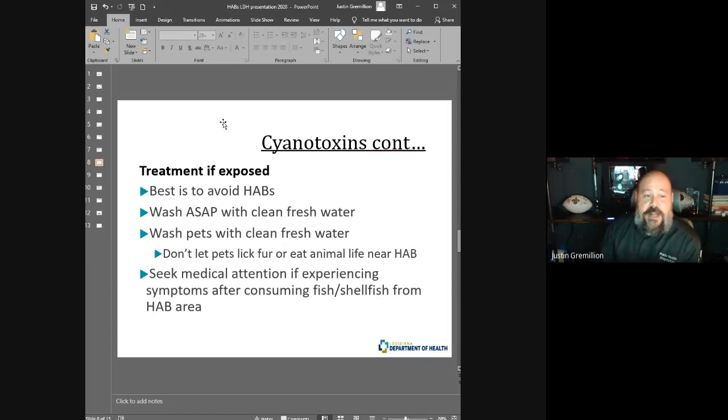Now, Brady got into this a minute ago, about pets getting ill, and we find that it's not that pets have stronger effects to toxicity. It's because they lick their fur, or they may eat whatever's on the beach. And I don't know if everybody has a dog, but a cat would do the same thing. If it's going to find an animal or something, a piece of shrimp or a fish, it's going to lick it or bite it or something.